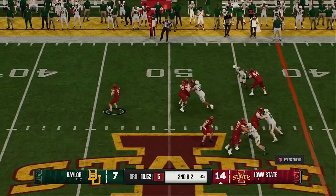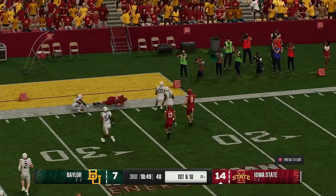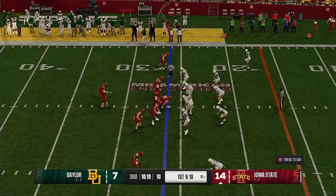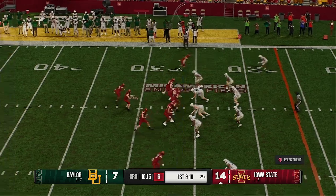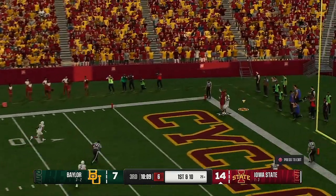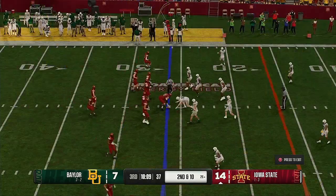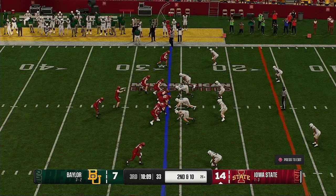Off the bootleg, wants to toss it. Tight end finds a soft spot. He will step out of bounds, but not before the big pickup and a first down for this offense. He's looking to throw it. Lets it fly deep downfield. And it goes through his hands. Oh, he had an explosive play right there for the taking, but couldn't reel it in.